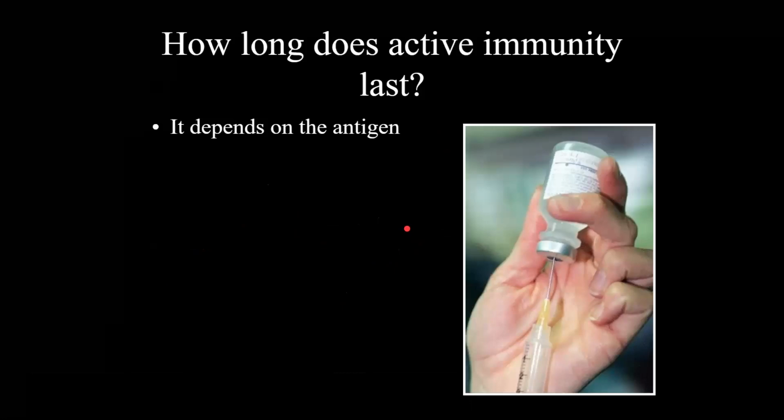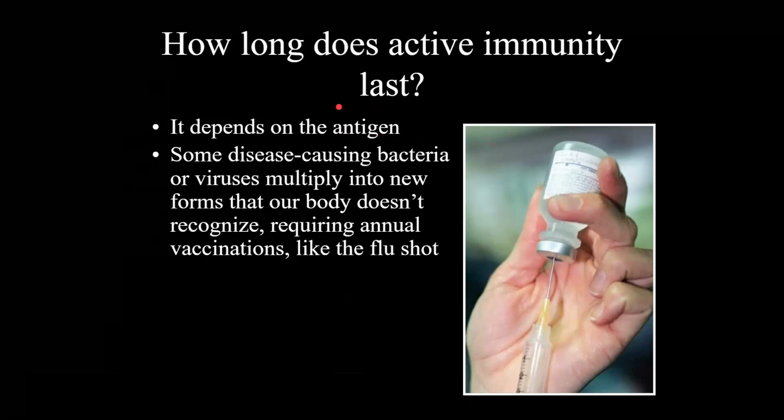So active immunity can last for different amounts of time depending on the antigen, so depending on what your body recognizes about the disease particle. Some diseases, like the flu, can rapidly mutate into new forms that our body doesn't recognize. So the reason that you have to get a yearly flu shot, and that you should get a yearly flu shot, especially this year, please get your flu shot, is that certain types, especially the viruses, can rapidly change and mutate so that they develop new antigens on their surface, meaning that now your body doesn't recognize them.